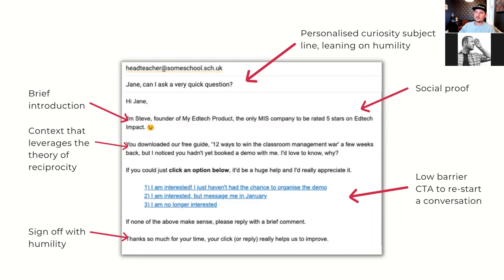Okay, cool, I'm interested. Now we put some context down that leverages the theory of reciprocity. See if you can get it, and then I'll explain. You downloaded our free guide, 12 Ways to Win the Classroom Management War, a few weeks back, but I noticed you hadn't booked a demo with me. I'd just love to know why. We're not saying, hey, you've not booked a demo with us. We're setting the tone and reminding them that we gave them a favor and they owe us something back. That favor is the guide.